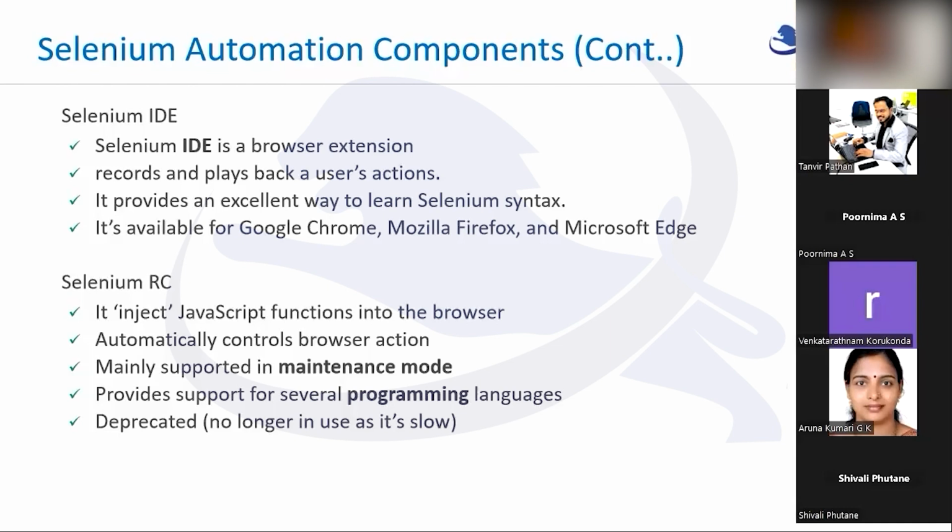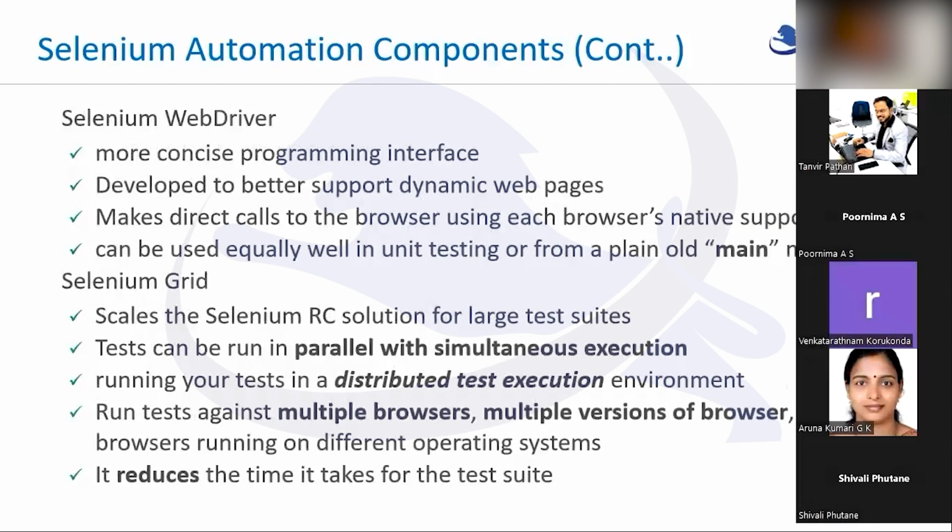RC is basically a remote control which was automatically controlling the actions of the browser, and it had maintenance support, widely used on different languages, but as it was too slow, it has been moved out or deprecated. So there is nothing related to RC present in the market. It is just for the introduction part, letting you know how Selenium has evolved and what its components were. Now next is Selenium WebDriver. As I say, Selenium WebDriver is the heart of Selenium. Everything is directed by Selenium WebDriver. It has its own programming interface.